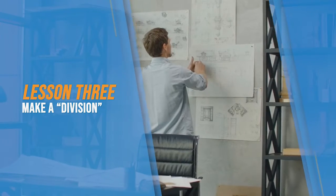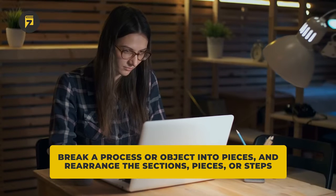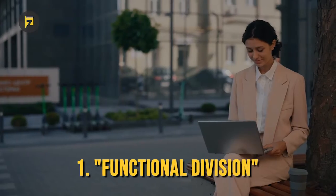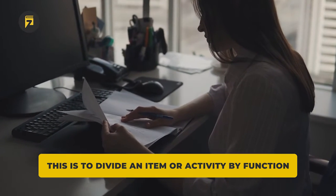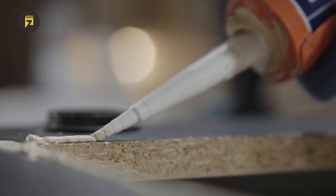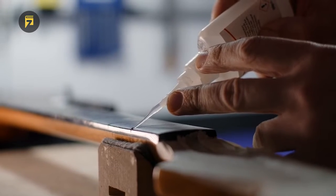Lesson 3. Make a division. Break a process or object into pieces and rearrange the sections, pieces, or steps. You'll either experience old benefits in new ways or generate new benefits. We can apply division by 1. Functional division. This is to divide an item or activity by function. Just like how airlines break the check-in process into distinct steps by function, while some glue manufacturers produced a new product by separating out adhesives into 2 parts, hardener and resin.